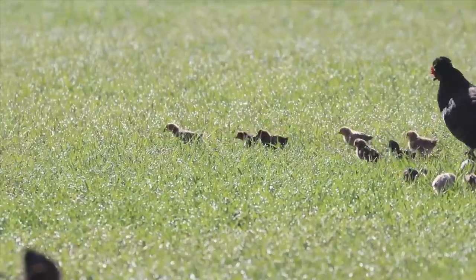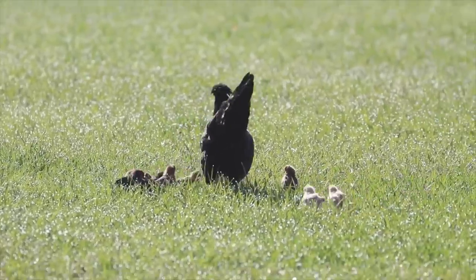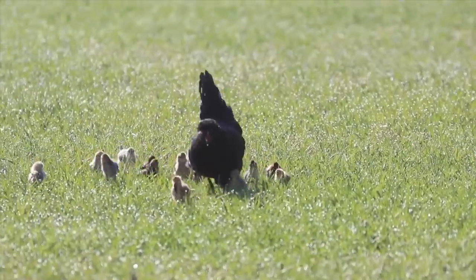It's always great when a little chick gets an earthworm as long as itself and everyone else follows it around trying to get part of the worm. It makes hilarious little chicklet chases.